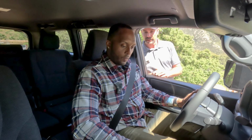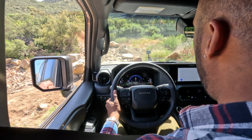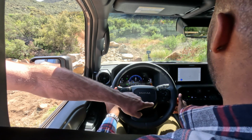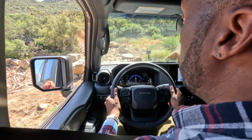Yeah. So push that. Put it in drive. There we go. And I'll let it turn on. Put it in drive, cool. All right, so now it's showing you you're in its slowest setting right there. Okay. If you want to turn it up, you turn that large knob there. Gotcha. But the lowest setting works good for here while you're getting used to it. Okay.